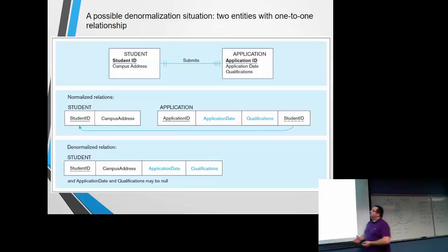Okay, the first one is the one-to-one. For example, a student has an application to a school. A lot of schools, when you apply, you apply to the school and then you say, I want to apply to this, this, and this program. You don't apply to just one program, you apply to multiple programs at that school if you want to, but you only put in one application. A lot of CIS systems and SIS systems will track student to one application, but they actually have them in separate tables for some unknown reason.